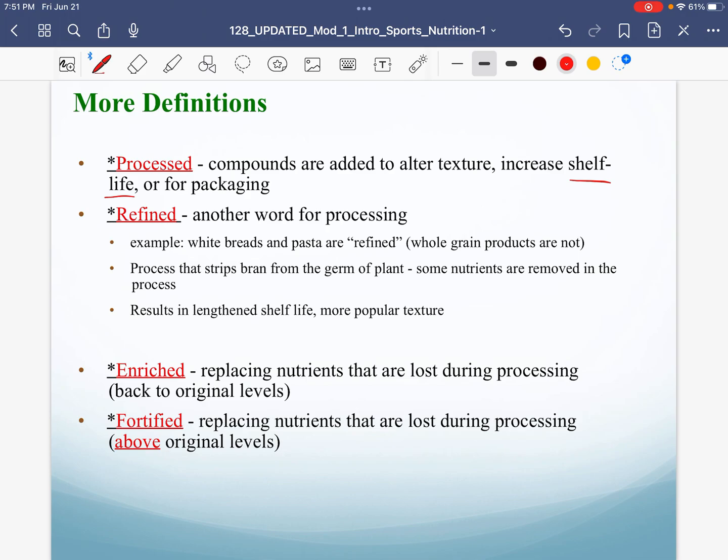So the way that we get our food, it kind of has to be processed in this way. Certainly, some foods are more processed than others, but that's what that means. Refined is another word for processing. So let's just clump those together. Processed or refined means that things have been added to improve texture, taste, and increase shelf life.